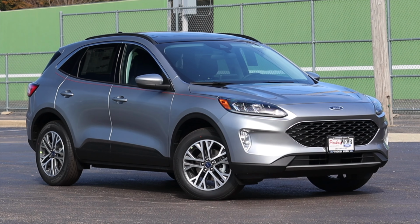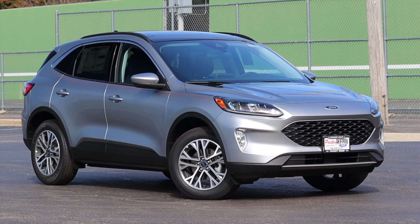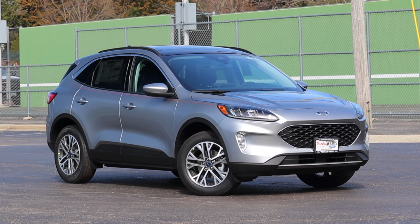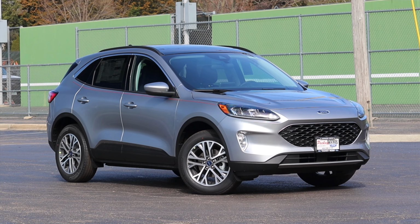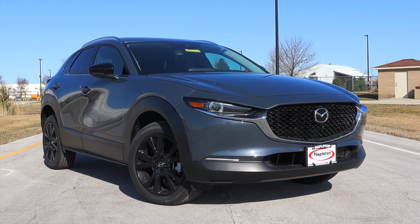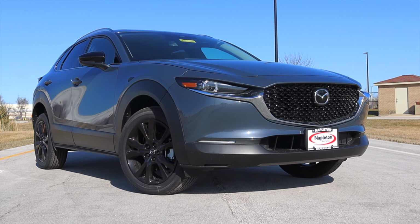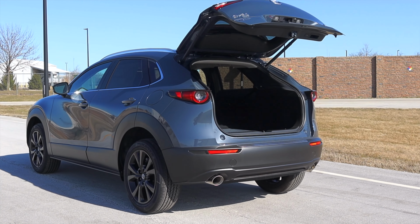Now I'm super excited to be driving this here Escape for a couple of different reasons. First of all, they freshly redesigned the Escape for 2020. They gave it a complete makeover, and I haven't driven one quite yet, so I'm very excited to see how it stacks up. But the second reason I'm super excited to be driving the Escape is because I recently drove a Mazda CX-30 Turbo, which is priced very similarly to this here Escape, and that video will be linked at the end of this one. So let's see how it stacks up.